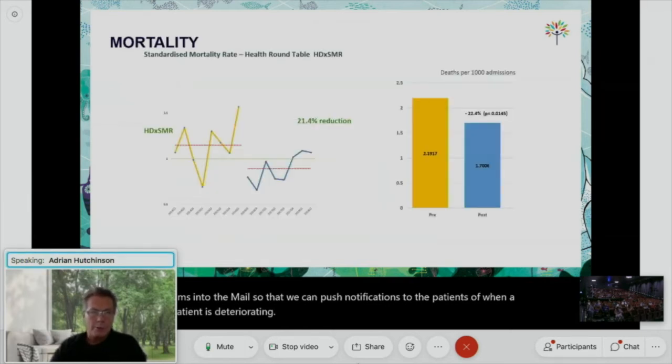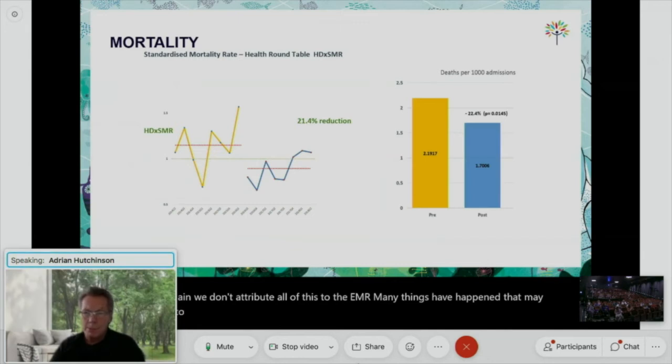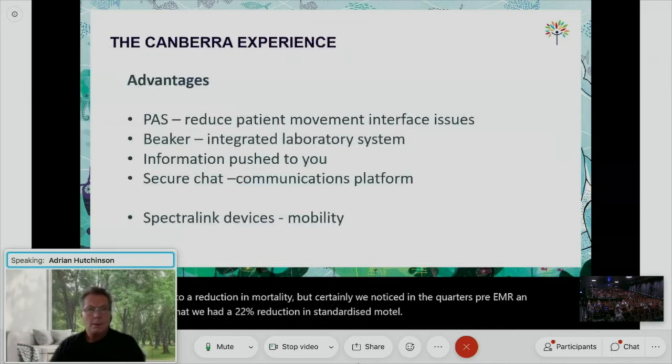Now, again, we don't attribute all of this to the EMR. Many things have happened that may contribute to a reduction in mortality, but certainly we noticed in the quarters pre-EMR and post-EMR that we had a 22% reduction in standardised mortality rate.